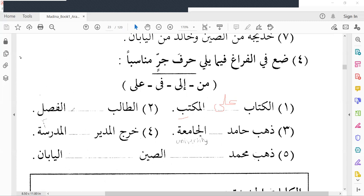At-talibu, the student is, they can say fil fasli, firstly in the classroom. Dhahaba Hamidun, Hamid went to the university. Al Jamiatu, university. To is ila. Ila al Jamiati. Kharaja al Mudiru, the headmaster went out from the school. Madrasatu. From the school, okay, min. Since it has alif lam, you have to say minal. Kharaja al mudiru minal madrasati. The headmaster went out from the school.